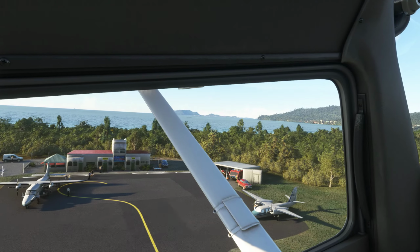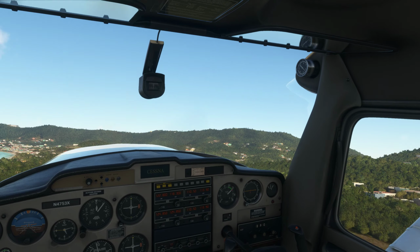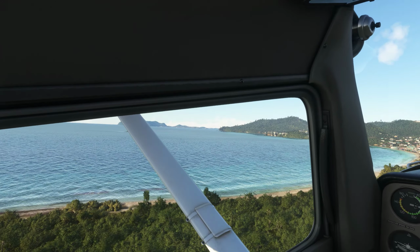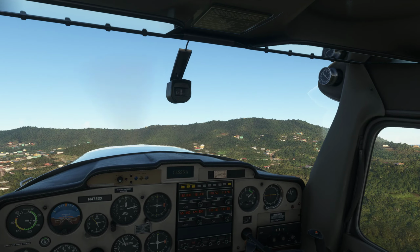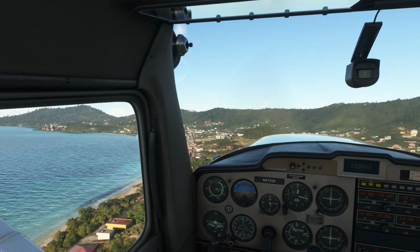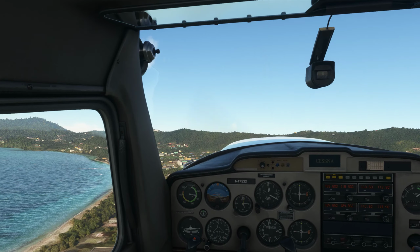Say goodbye to that cool little airport. And although my destination is to the left, or to the right rather, I'm going to make a left turnout because I don't want to turn into those hills there. I always love the water flying out of this airport. It always looks so cool.